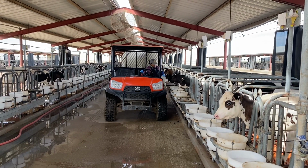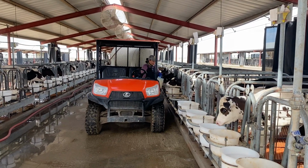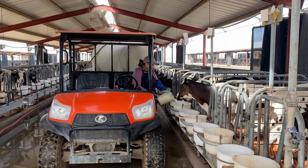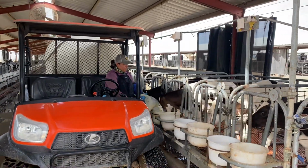Here you can see one of the calf feeders feeding milk that we got from the calf barn back to the baby calves. All of the calves are given bottles for the first 2 days, but when they get 3 days old, we train them how to drink out of the buckets. And they each get 6 quarts twice a day.